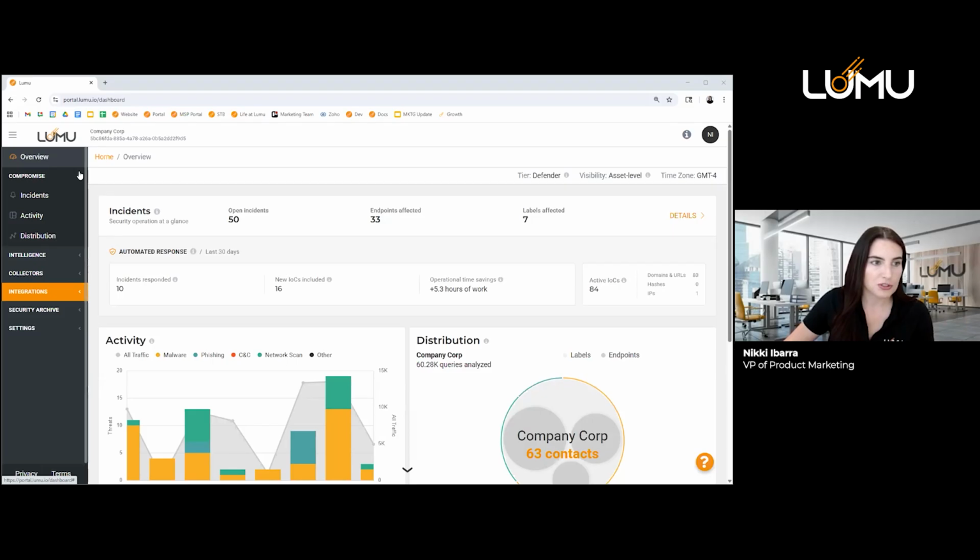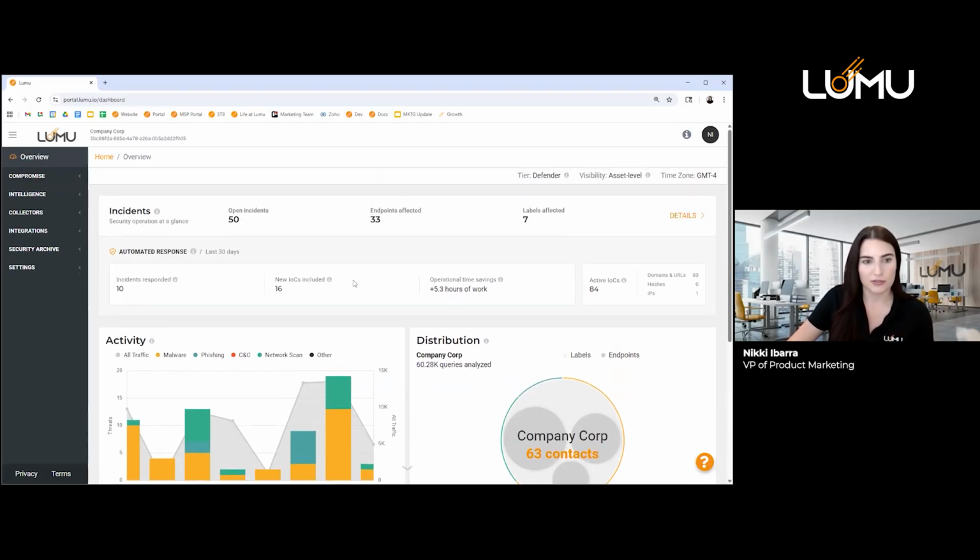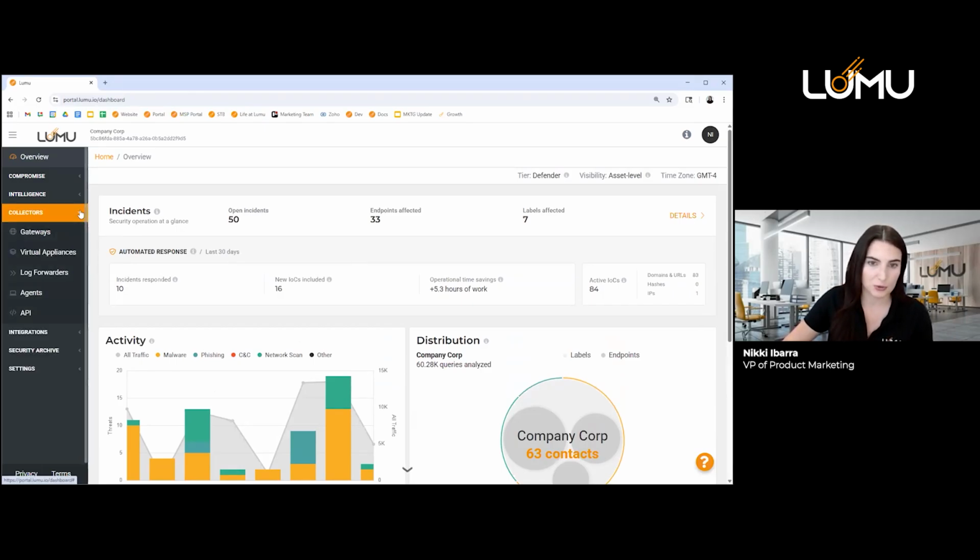So I first want to start, when you log into the portal, this is typically what you're going to see. It's your overview tab. It's the first thing that you're going to see when you log in. Just gives you a high level summary of everything. But to start at the very beginning, by first of all collecting metadata from the network and getting a picture of what the network looks like, you're going to set up metadata collectors. That's really step one in implementing Lumu.